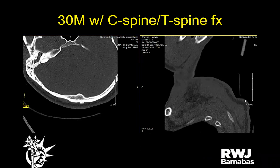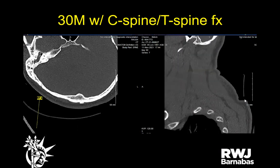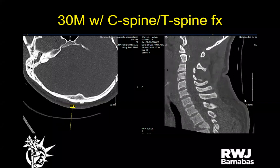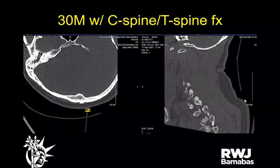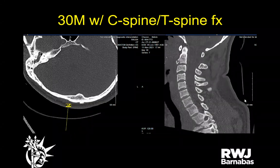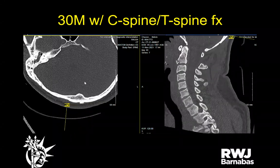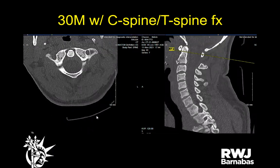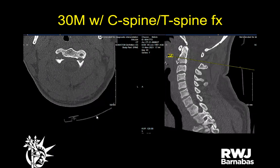Next is a 30-year-old male. Speak up, please. Sure. Next is a 30-year-old male who fell from 10 stairs, has a bilateral posterior C1 arch, teardrop C2 extending into the transverse foramen, T3 burst with T1 to 3 spinous process and T1 to 5 transverse process fractures. He is being managed non-operatively in a CTO.